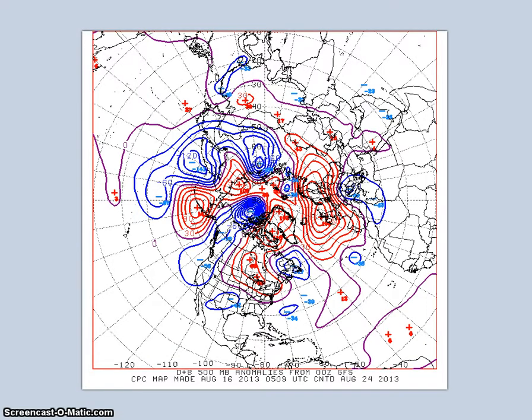So now we're going to look at the period for August 22nd to the 26th. Above normal heights are forecast across much of the northern plains, as you can see right here, much of Canada. The GFS is now backed off of the ridge, like I said earlier, over the east central U.S. We have a trough here, and we have another trough across this area later on.